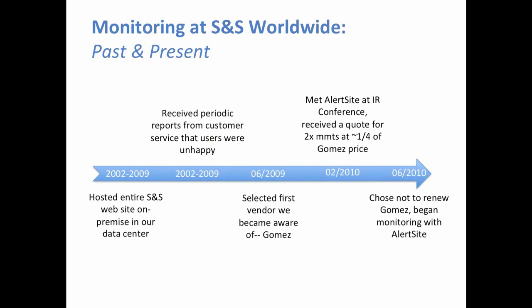At that point, we were happy enough, but the following May, I met AlertSite at another internet retailer conference, and I was amazed to discover that we could increase the monitoring frequency and locations and still reduce our costs by nearly a fourfold factor. So at that point, it was a no-brainer. We non-renewed with Gomez, and we've been with AlertSite ever since. Next slide.